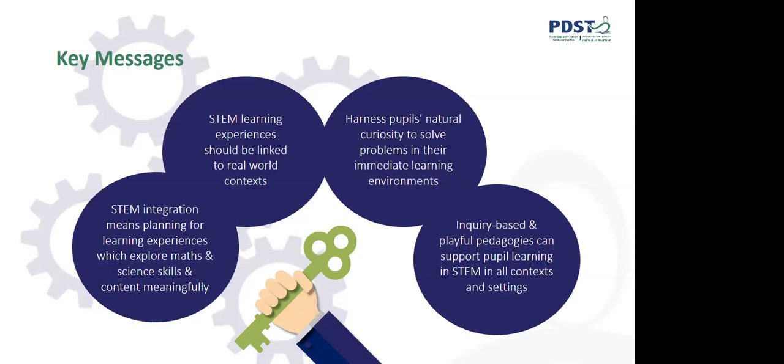The primary SESE curriculum centres around the pupils' understanding and appreciation for their own local context and environment, spiralling outwards into exploration of the wider world. STEM tasks and learning experiences should provide opportunities to engage pupils in productive struggle, harnessing their natural curiosity to solve problems in the world around them. Inquiry-based and playful pedagogies can support pupil learning in STEM in all contexts and settings. Children's current understandings and existing ideas should be used as a starting point in STEM, with teachers eliciting, supporting, and extending these through appropriate questioning.